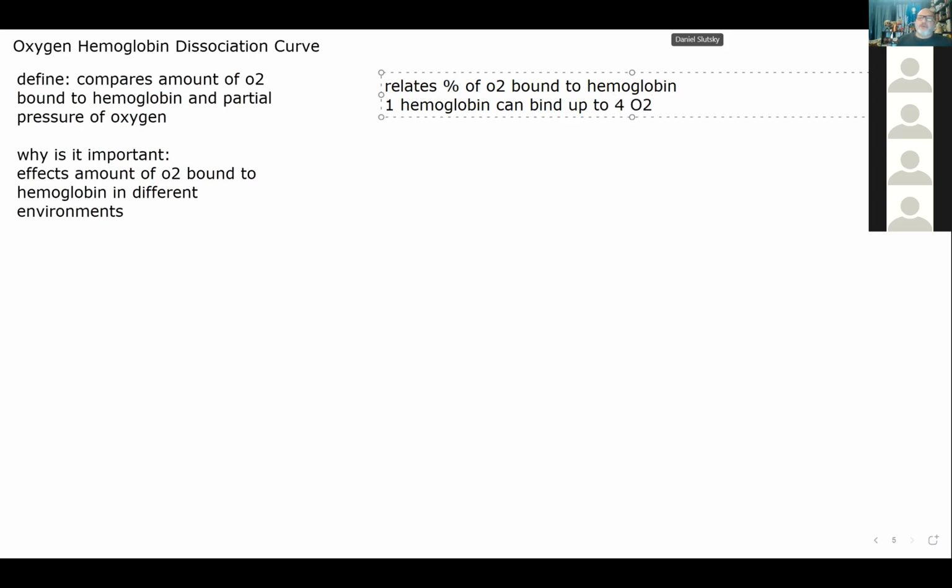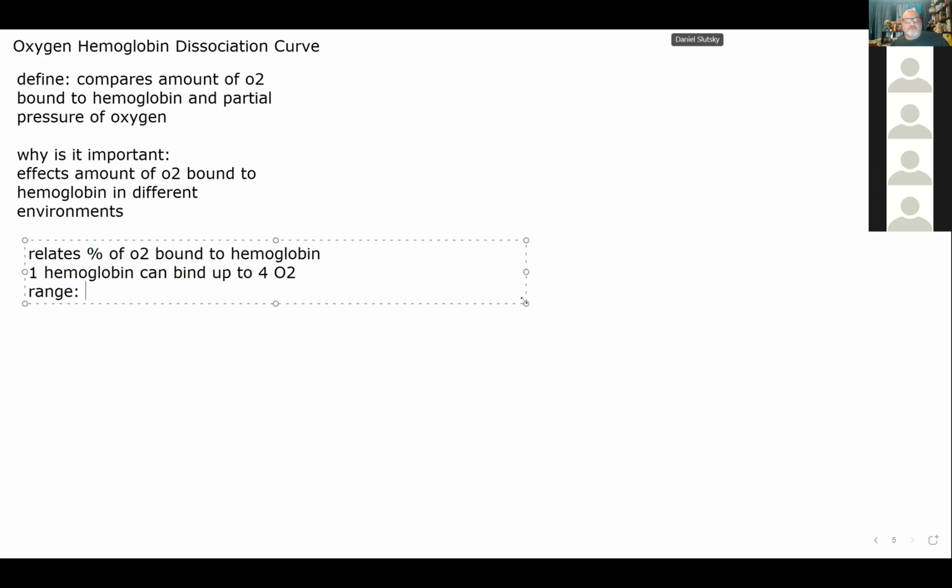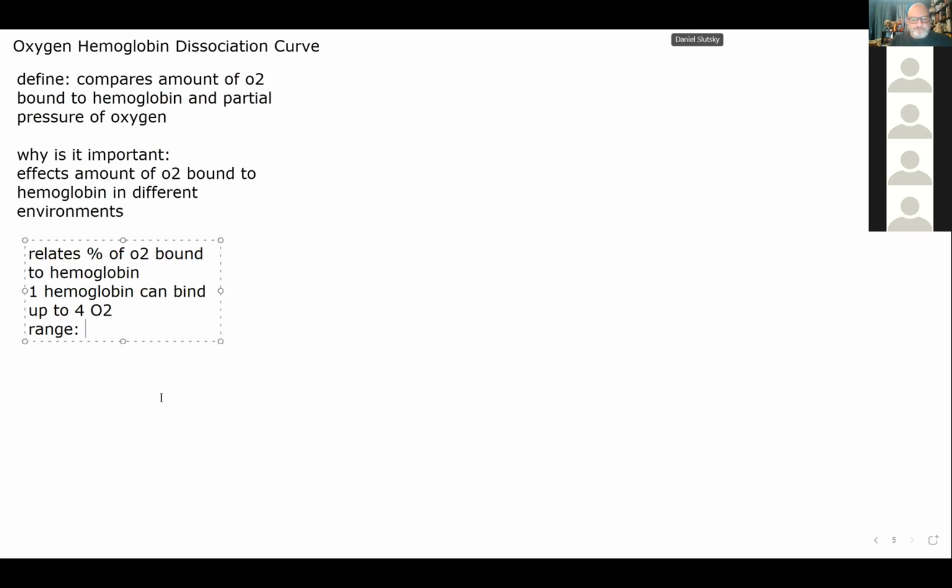Now, of course, how much hemoglobin is in a single drop of blood? Quite a lot. Yeah, millions, hundreds of millions, absolutely. So when we talk about blood in general, we have a range, and that range is going to be from what to what? What is the range of oxygen bound to hemoglobin? 0% to 100%. That makes sense.